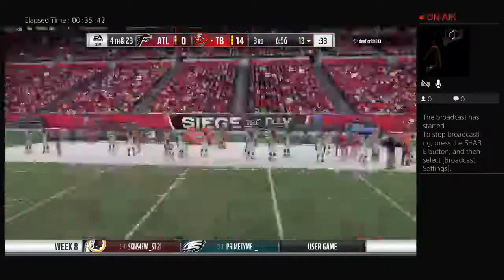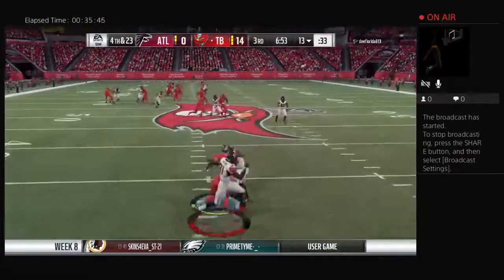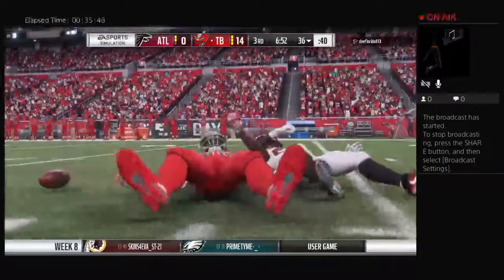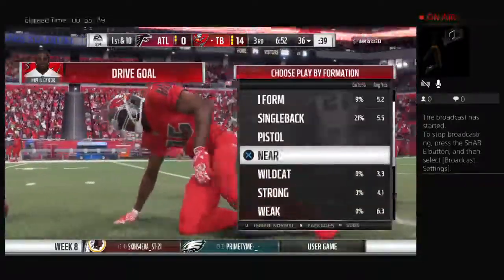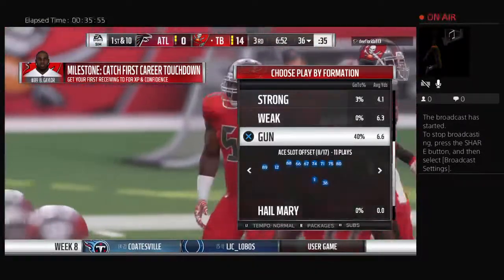46 on his first kick. This one in that neighborhood as well. Fielded at about the 28. A big boot that time. 57 yards the official distance. And the Bucs will get ready to go on offense.